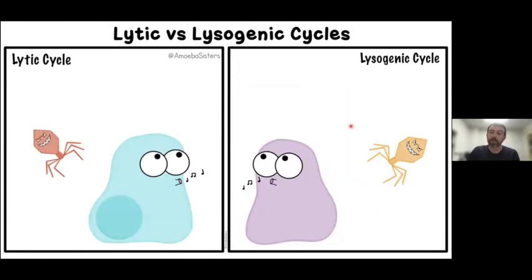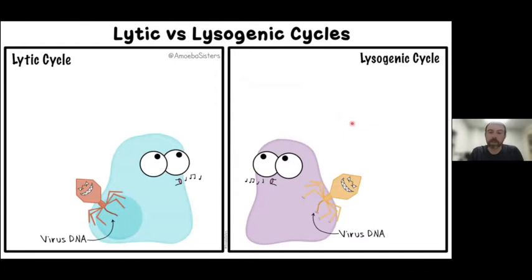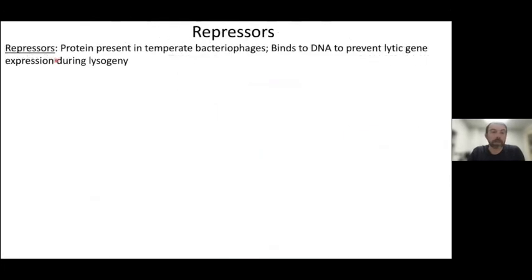There's a really important protein that drives the lysogenic cycle, and it's called a repressor. A repressor is simply a protein that's present in temperate bacteriophages. What they do is they bind to a target DNA sequence to prevent lytic gene expression so that they can stay in that lysogenic cycle.